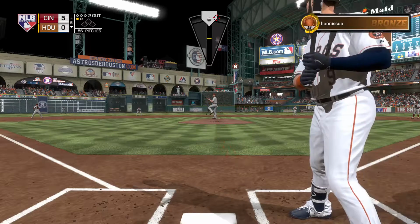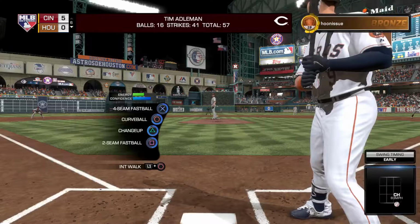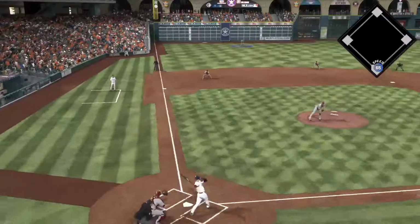Well, it's been a good outing so far, but he hasn't really racked up the strikeout totals that you might think, Dan. Yeah, it amazes me how every game you pitch can be so different, Matt. Sometimes it feels like guys can't.